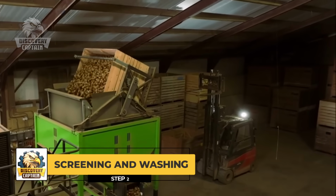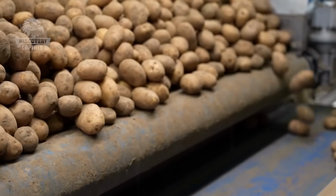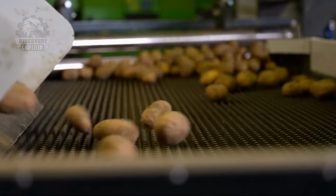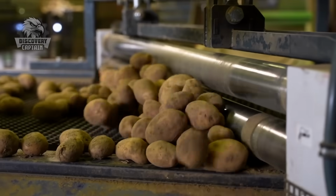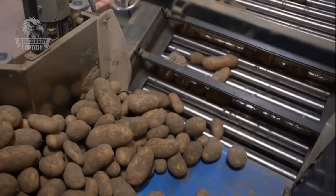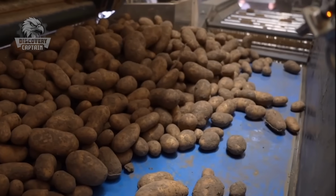Two, screening and washing. Before entering the production line, potatoes undergo meticulous screening and washing processes. This machine is equipped with a component resembling a long broom. As the potatoes pass through it, it sweeps away dirt.